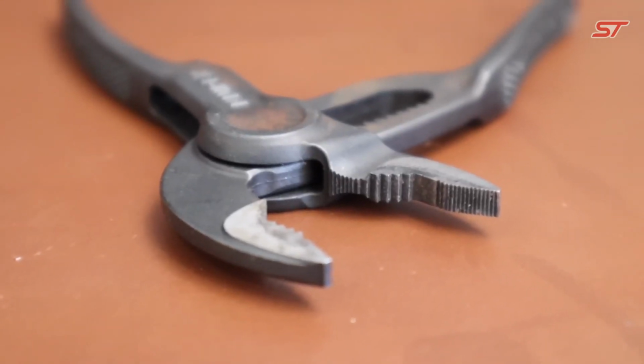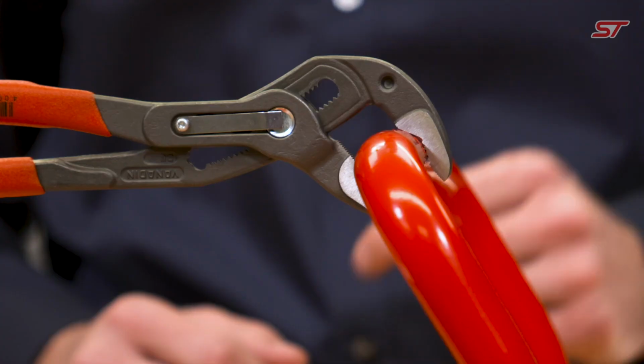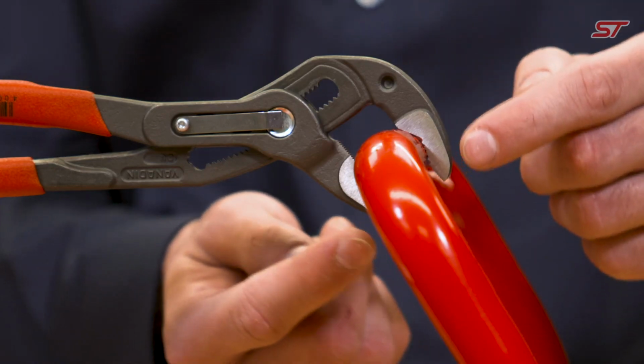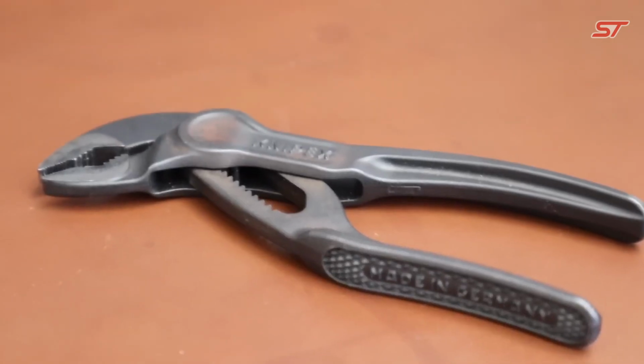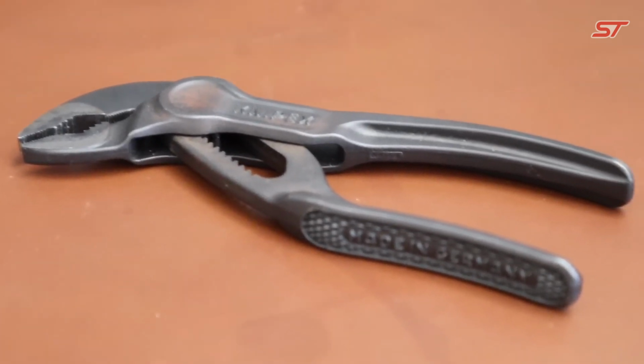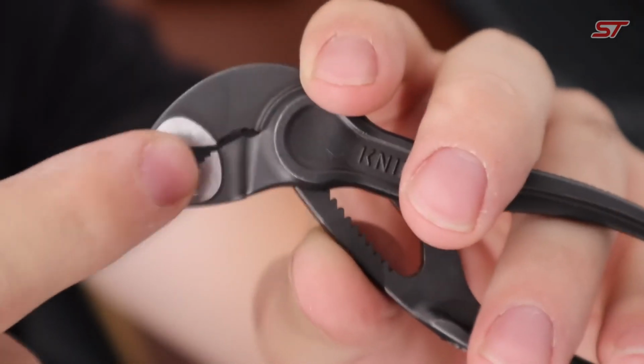Despite their small size, they are capable of gripping and holding pipes and nuts up to 1 inch in diameter. The box-jointed design ensures exceptional stability and strength. What sets the Cobra XS apart is its quick width adjustment system, which allows for one-handed operation. Additionally, the specially hardened serrated jaws provide a firm grip without slipping.